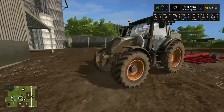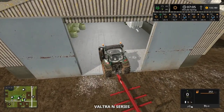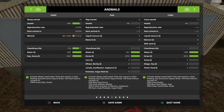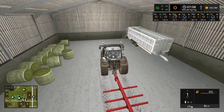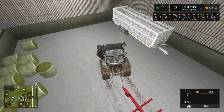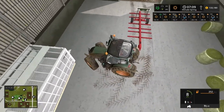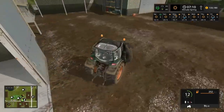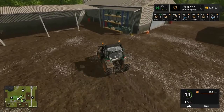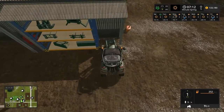And what I've also done with the sheep is I removed all of them, put them back in, and if I show you the animal screen quickly, the health's gone up to 80%, so we can hope and pray that that's good news. Now, I've dropped that off in quite an awkward place, really, but there's just enough room to go and grab the arms and the round bale forks holder.